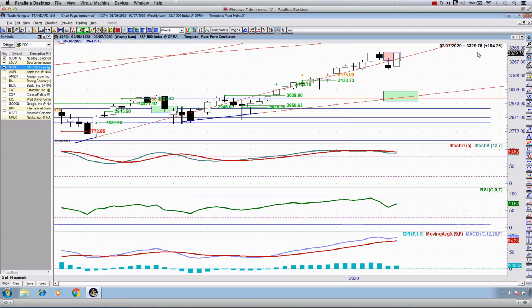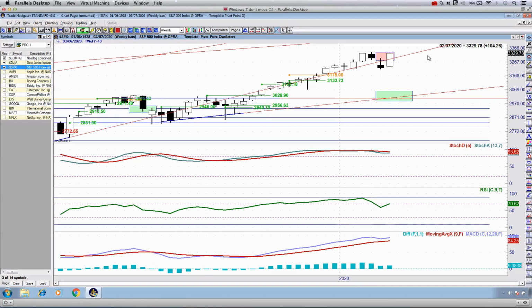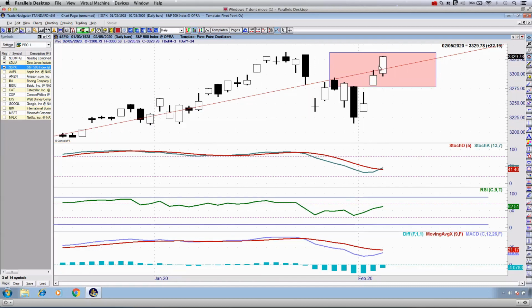The problem becomes, however, that if we do see the rejection of this resistance area, which is what I'm paying very close attention to, what we are going to develop on the daily time frame of these oscillators is some very strong bearish divergence, whereby price action is temporarily going to poke its head above this resistance, while these oscillating indicators are not going to get back up into overbought settings. This is going to set up that very bearish, what we call negative divergence, when it comes to the MACD, the RSI, and also the stochastics. It's something to look for.